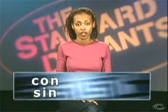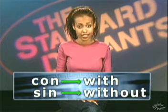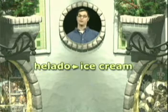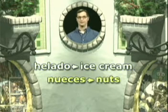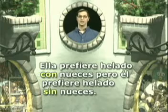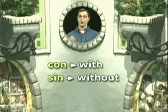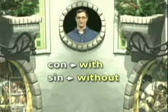Goya! The next 2 prepositions we'll spotlight are con and sin, which mean with and without. In English, cons and sins are bad things, but in Español, they're delightful prepositions. So if we tell you helado means ice cream and nueces are nuts, we could say, Ella prefiere helado con nueces, pero él prefiere helado sin nueces, and you'd understand what we mean. She prefers her ice cream with nuts, and he prefers his ice cream without nuts. Con and sin, with and without.